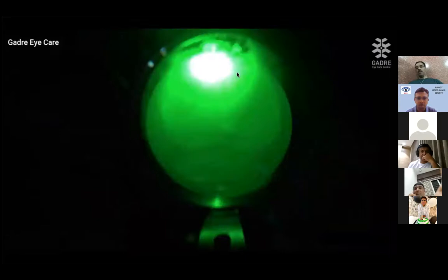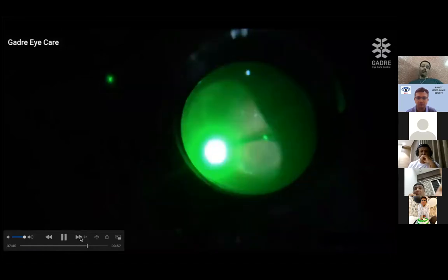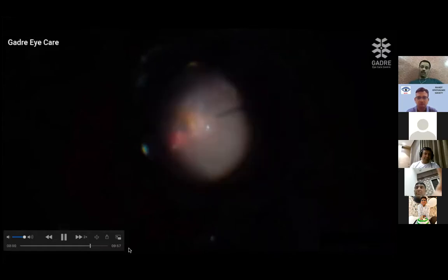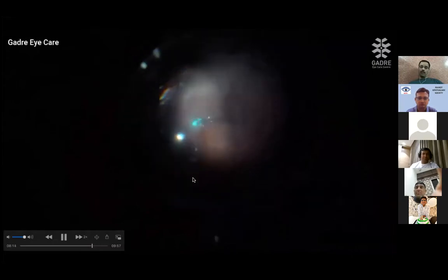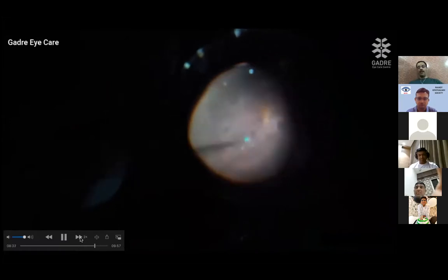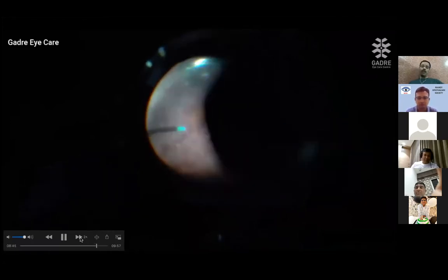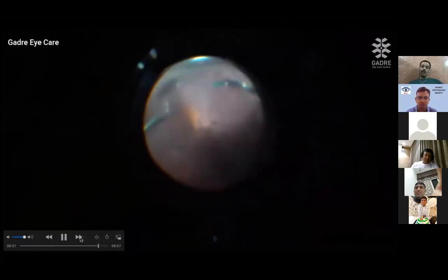I barraged the 360-degree edges of the retina, and then PFCL was exchanged with silicone oil. This was the look on completion of the laser under PFCL, 360-degree, about 5 to 6 rows of laser, and then oil. There was a direct PFCL silicone oil exchange. Post-op, the child was doing well till the 10th day follow-up that I had seen. The retina was attached in the same way as it looks now.